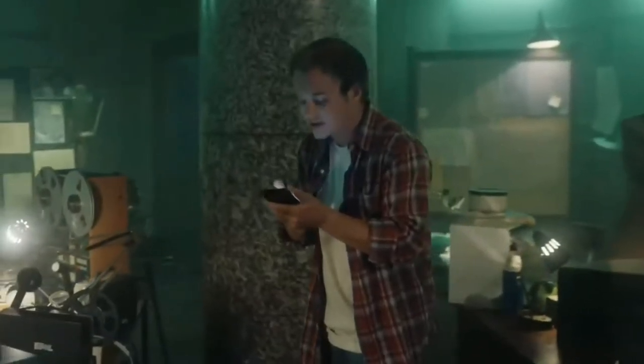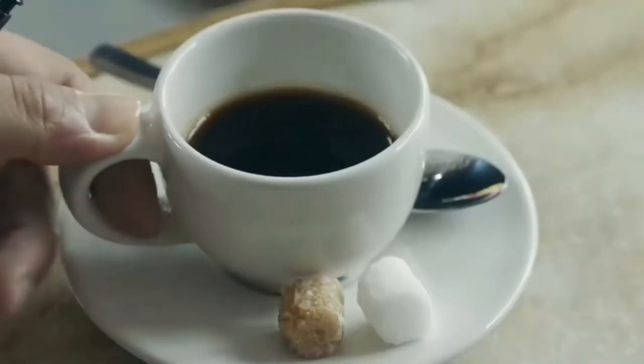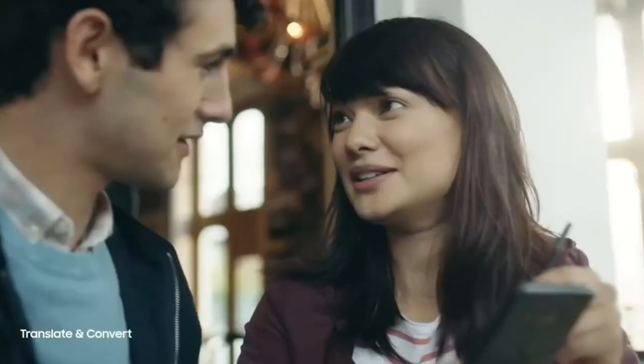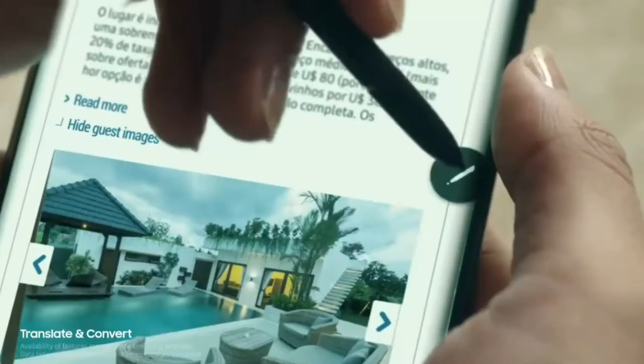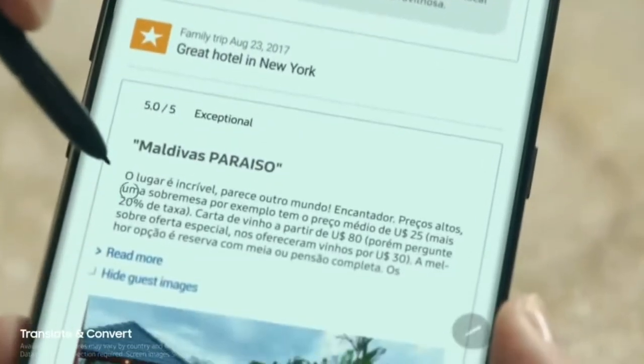Okay, just one sec. S Pen allows you to go further. Write down a memo while you're on a call, so you don't miss a thing. Is anything else? Are you getting all this? Yeah, got it. Okay, baby. Translate and convert at the tip of the pen. There can be words you don't agree with, but never words you don't understand.